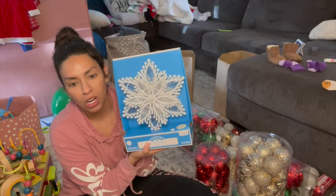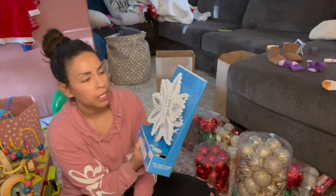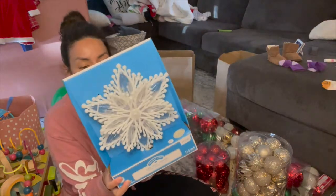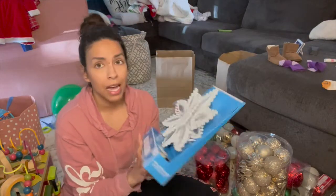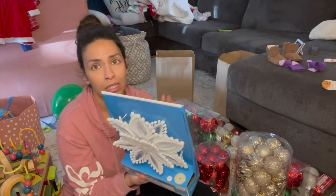Last year I had a really hard time finding a tree topper that I liked. I'm pretty particular. I love the style of it. If it could just come with warm lights, which it might, then I would love it. But I can't keep it. It's not going to match. So I'm going to have to return it. Today's Saturday, so I'm not going to go today, I don't think, because our Walmart is not very good.